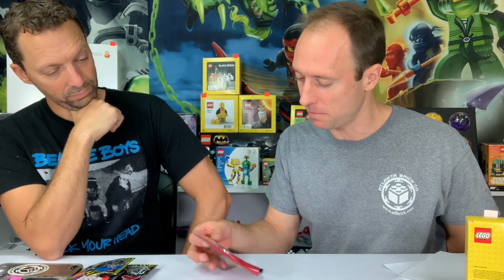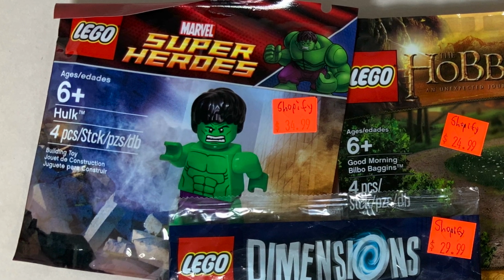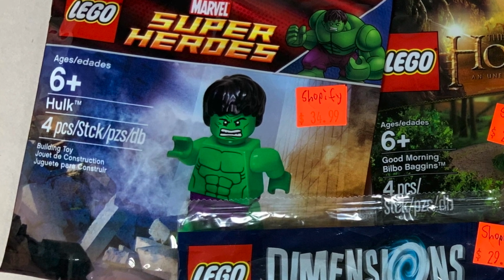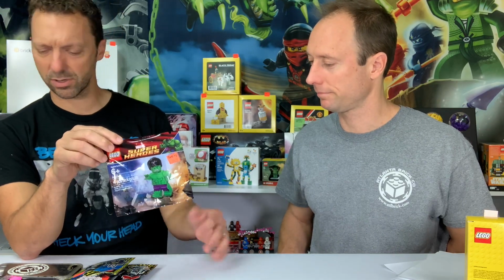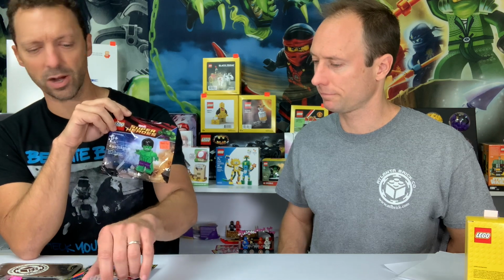Tell me about this little minifig Hulk. From what I remember, this was the first one that comes to my mind when they started giving away the Marvel superheroes polybags. So this is from 2012. That's a long time ago. Yeah, that was the same year that they came out with the exclusive Iron Man and Captain America from New York Toy Fair. It was free with purchase. Okay, so they gave it away on the website, but they really did not make very many of these. I think you had to spend like $50 and you got one. This would have been the first Hulk ever.